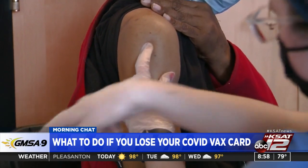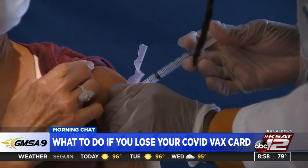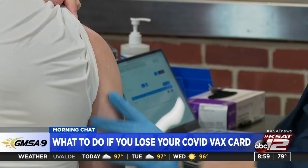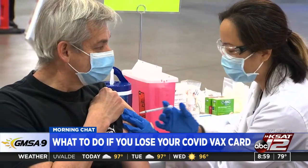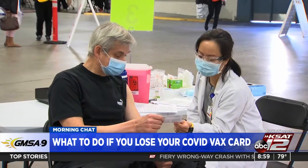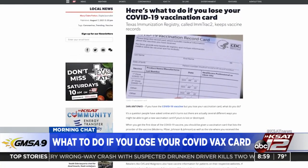Here in the article it says in most cases, though, you can return to the site where you received the vaccine and request a copy of your vaccination card. Retailers like CVS and Walgreens have vaccine info for patients on their respective websites. If you received your first or second dose at one of these retailers, you can create an account online and access your COVID-19 vaccination records. And of course, there's no need to panic if that option is not available.